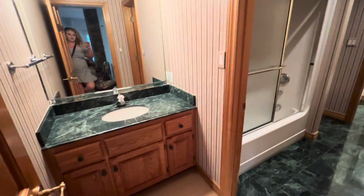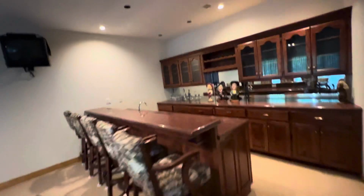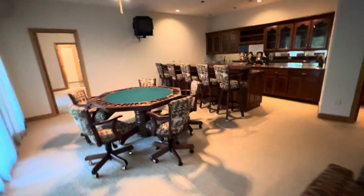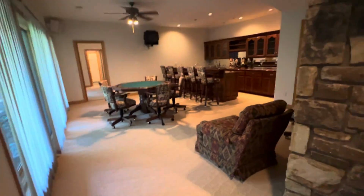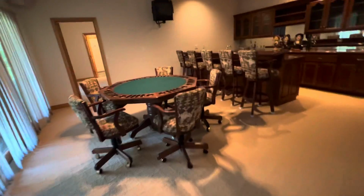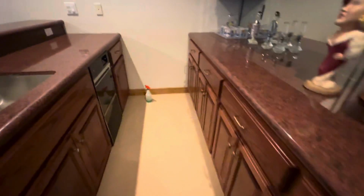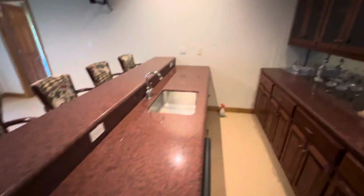Okay, and then we've got this area as well. And then we've got the poker/bar room, which is pretty neat. A really nice bar area. And then you've got, this is a refrigerator down here. And it looks like a little dishwasher as well. So you can put your wine glasses in there. And the sink.